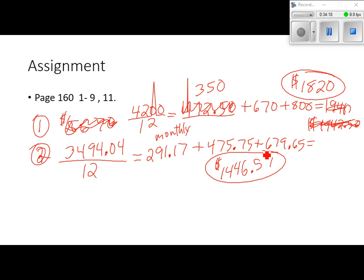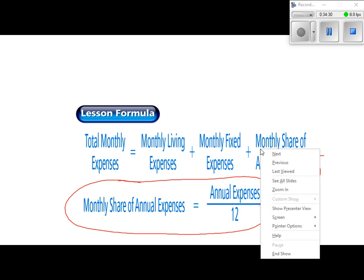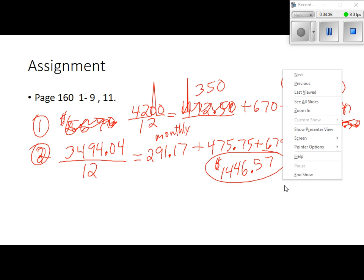Flip way over to page 163. That's where number 3 is. 163. Do we have to divide the annual expenses by 12? Yeah, if it's annual, you need to divide them by 12.